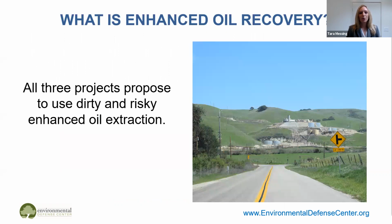So what is enhanced oil recovery? Enhanced oil recovery is the process of increasing the amount of oil that can be recovered from an oil reservoir, usually by injecting a substance into an existing oil well to increase pressure and reduce the viscosity of the oil. All three projects propose to use enhanced oil recovery techniques, including cyclic steam injection, steam flooding, and acidizing, which I will talk about later.